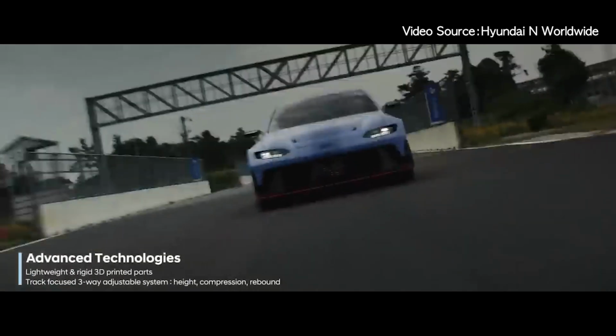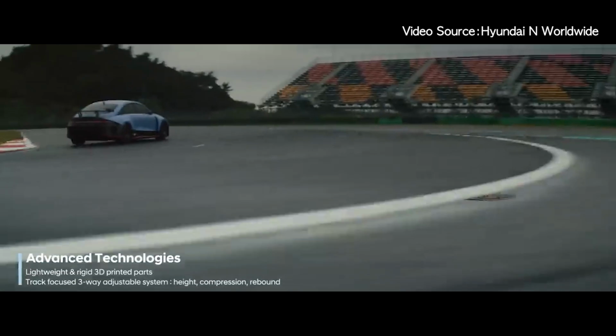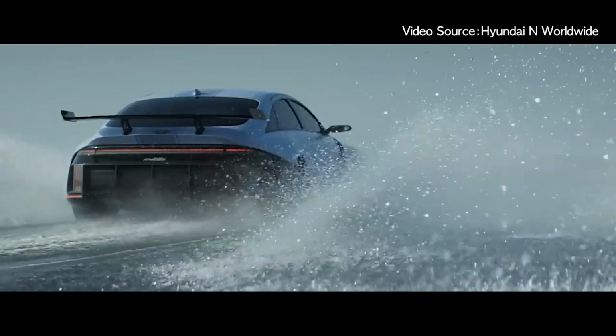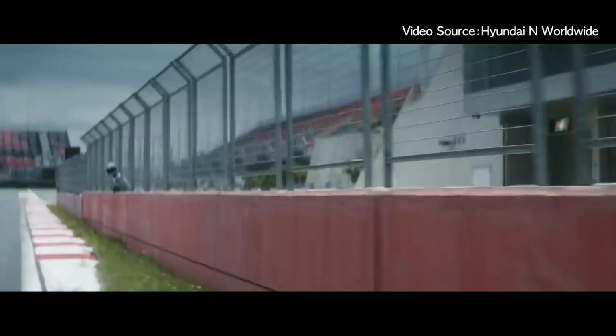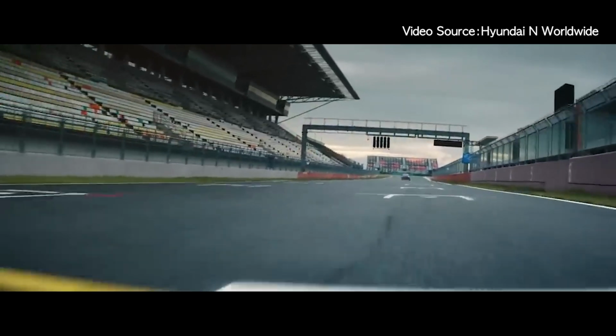With RN22E, N is moving ahead of the curve by setting a strong benchmark for the new electrified performance. These aspects of the RN22E will transfer into a production car arriving soon. How soon? How about this?